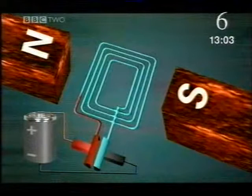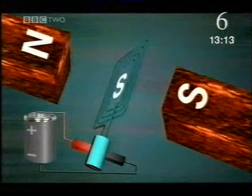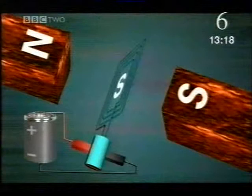The electromagnet's south pole is attracted towards the north pole of the magnet in the motor casing. So the coil turns round to bring them closer together. If nothing else happened, that would be the end of the story. The coil would just sit still, not going round.